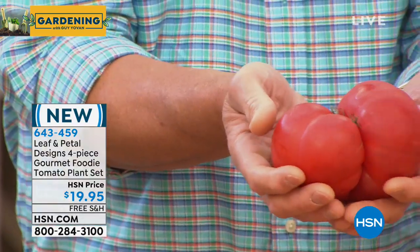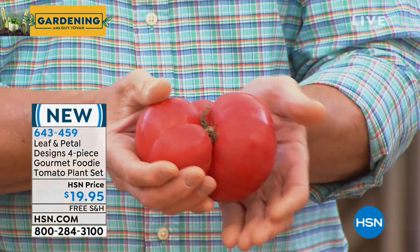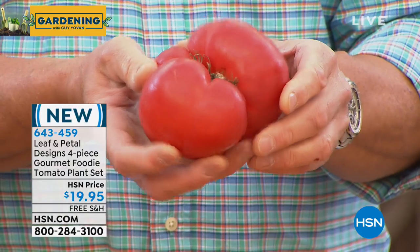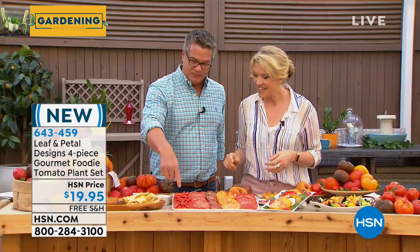Do you know the story behind this tomato? No. So this is called the mortgage lifter, and it was named by a guy who in the Depression era started breeding tomatoes and growing them in West Virginia, and he discovered this tomato. He sold all that he had, 6,000 tomatoes for a buck a piece, and he paid off his mortgage. So you call it the mortgage lifter. I love it.